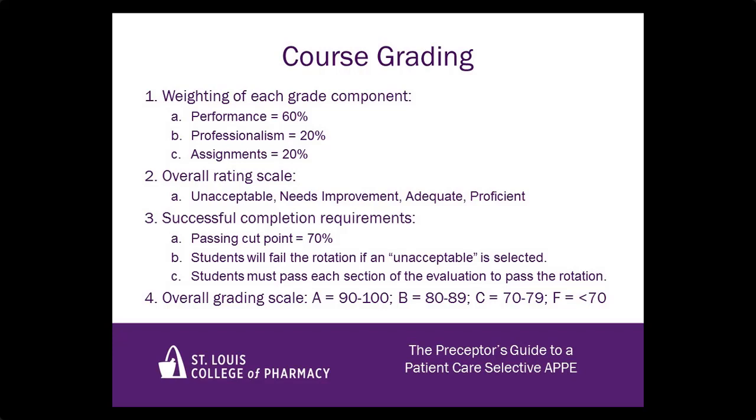The overall rating scale is on a 4-point scale from unacceptable to proficient, and the descriptors for each criteria are given within the evaluation. In order to successfully complete the rotation, the student must receive a 70% on each section of the evaluation, as well as each assignment. If any student is marked as unacceptable for any criteria, this will trigger an automatic failure for the rotation.